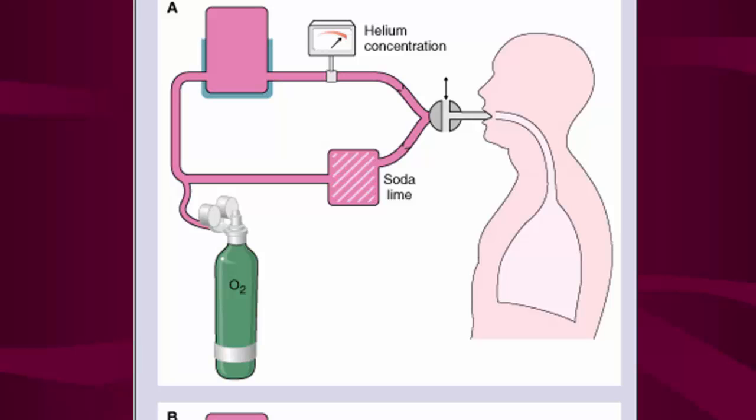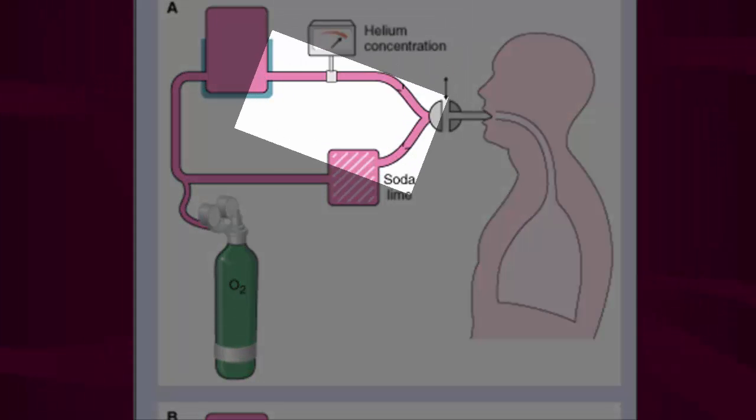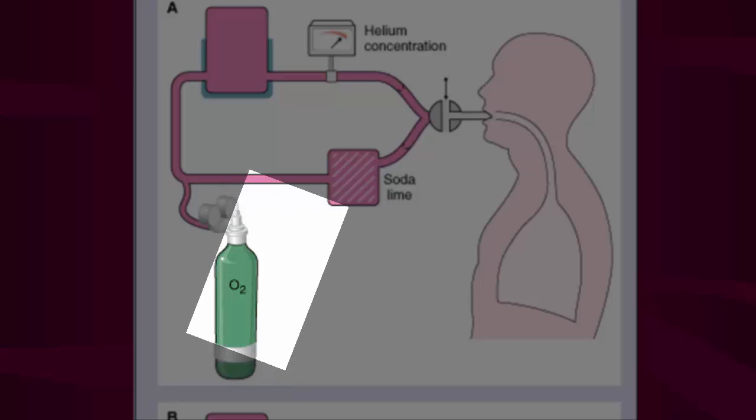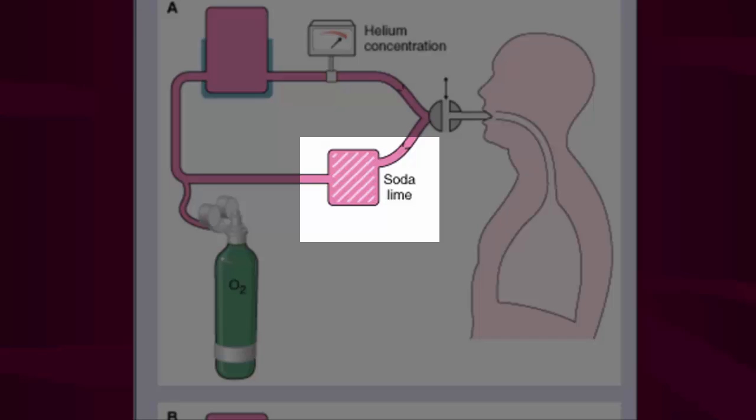And in the circuitry here, we have a helium analyzer that's reading the helium concentration. We have some oxygen because this is called a closed loop. Simply stated, because you're going to be rebreathing this until the helium has equilibrated throughout the lungs and the circuitry. So as you consume oxygen out of it, the volume inside the circuitry is less, so you have to add a little bit of oxygen into the circuitry on occasion to make up for the lost volume. In addition, here you're going to have CO2 production, and you're going to have the CO2 rebreathing if you don't remove it from the circuitry. So that's what the soda lime is for, is to remove the carbon dioxide.